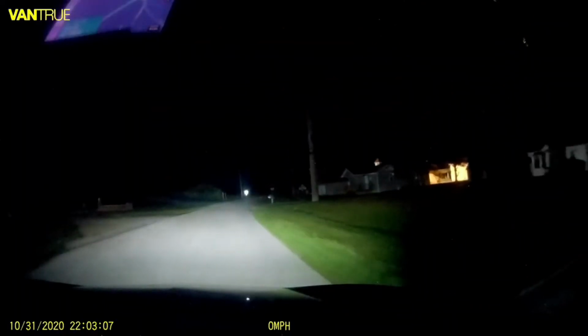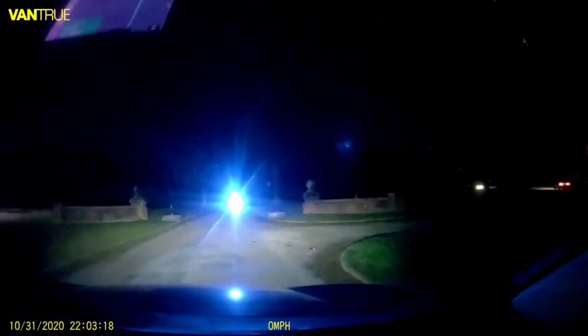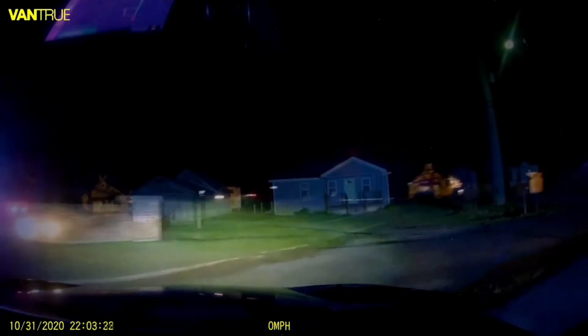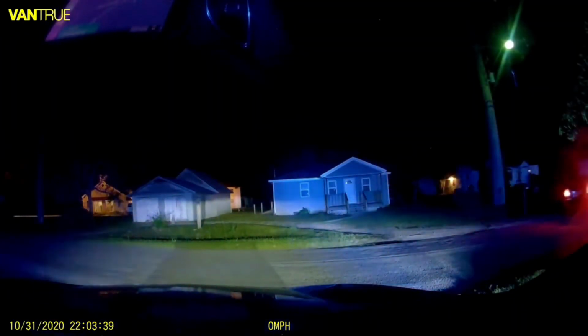Turn left, then turn right. Stop. That's the entrance. And here it is, folks. There's a car down there. It's police. Oh my gosh, I'm busted. No, you're not. We're just turning around. Head west. Okay. Is it for us? Apparently.